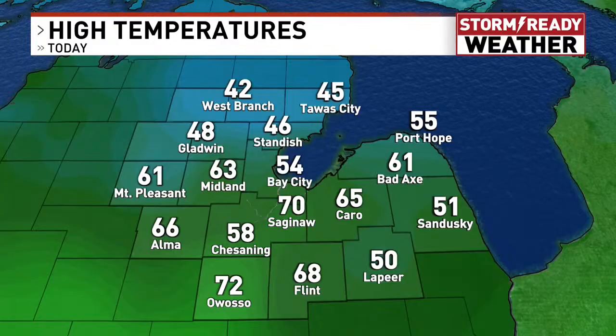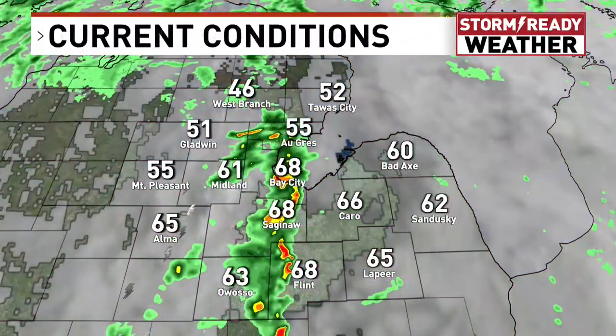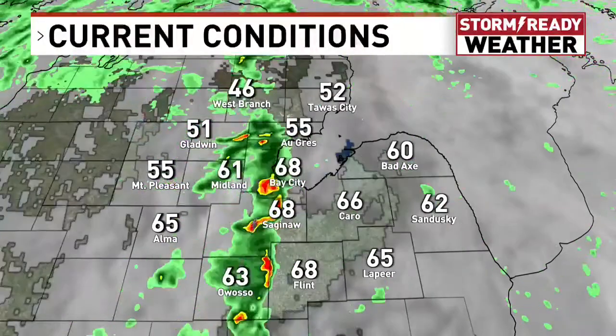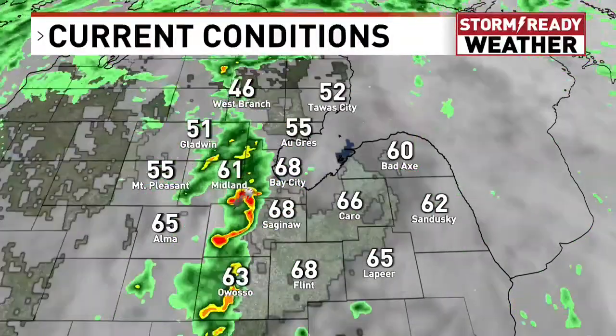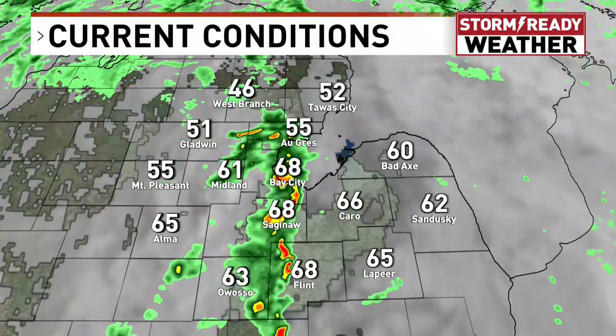We had a huge temperature difference from north to south today: 40s across the north, 50s and 60s through the thumb and our Saginaw Bay region, and then 70, 72 in Owosso, 70 in Saginaw. Did see that warm front moving maybe a little bit further to the north than what was initially and originally expected, but overall, we had a good idea of who was going to get on the milder side and who was going to stay cool to the north, warm to the south.